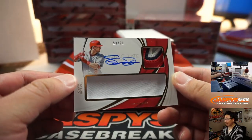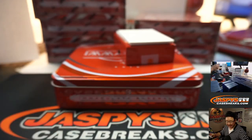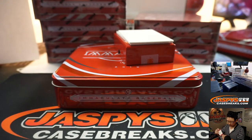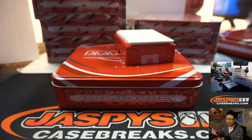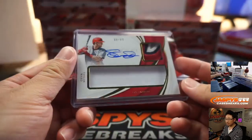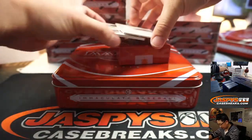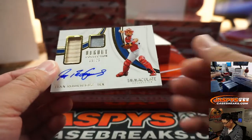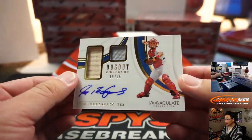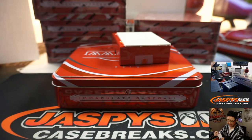Taylor Ward, 98 out of 99 for the Angels. It's a cool patch up there. Nancy with the number 8. 19 out of 25, Ivan Rodriguez, Pudge. Piece of his lumber, piece of his jersey. 19 out of 25, Liam with number 9.